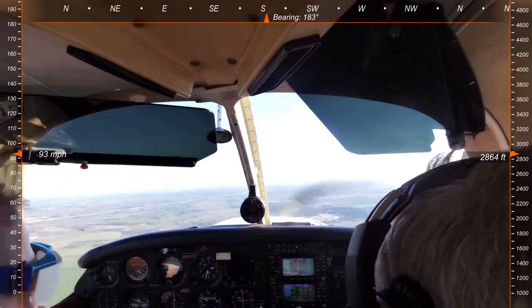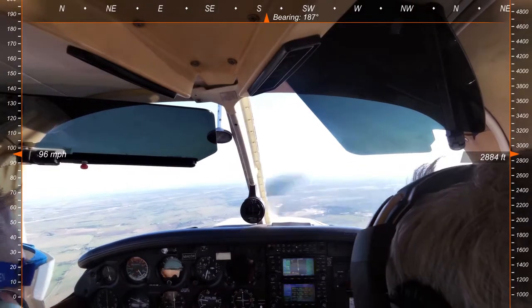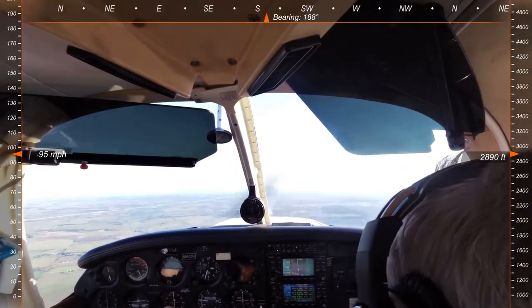Alright, check one last time. Fuel pump's on. Mixture's rich. Run the fullest tank, the right side. Okay. Checked. And gear is fixed. We're good to go.